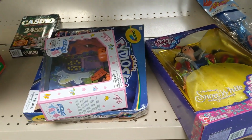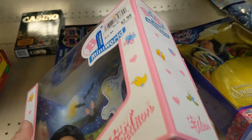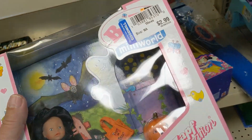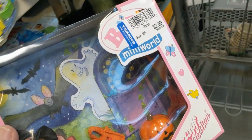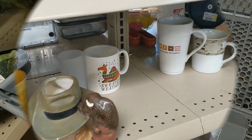Next to it was this, I'd never seen them before. It was Baby Born Mini World. They were $2.99. I didn't know what they were. I never heard of the brand before, but I looked them up. They were going for $25, so I put it in the cart.